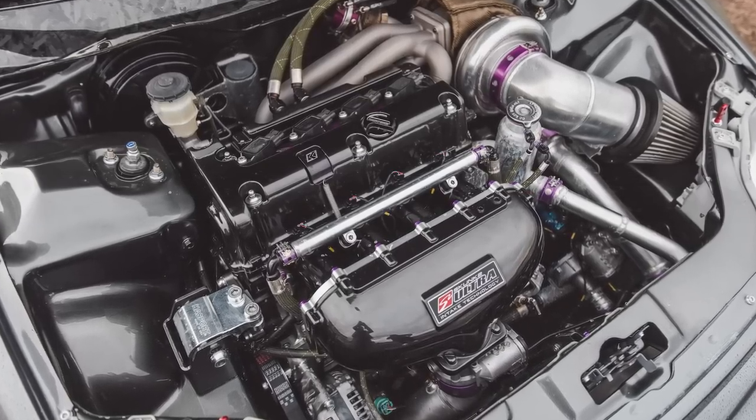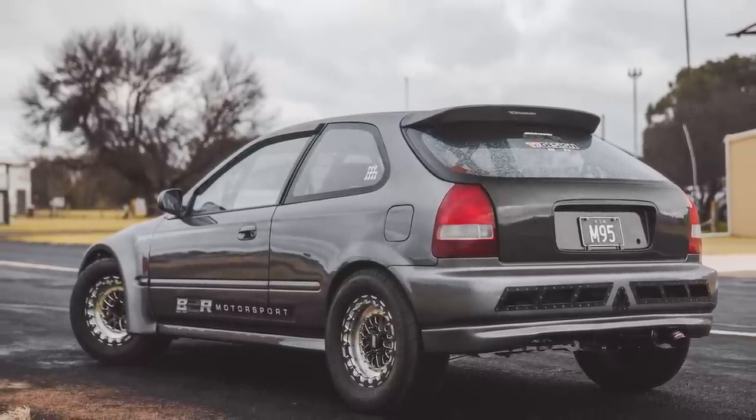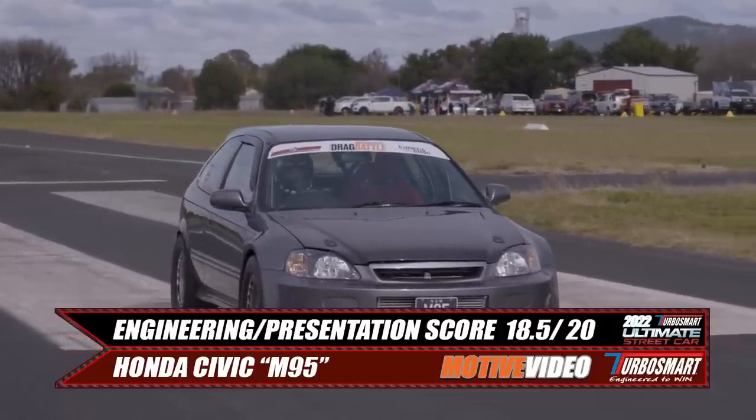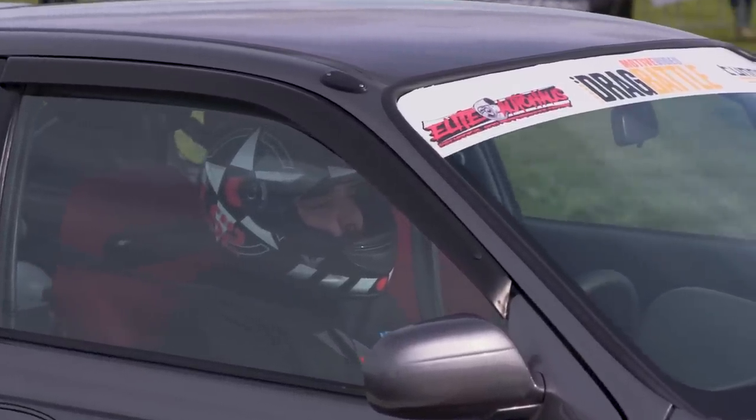Moe's Civic actually scored the highest in both engineering and presentation, with 9 and 9.5 out of 10 respectively. But an electrical issue unfortunately meant he wasn't able to complete the handling and drivability tests.